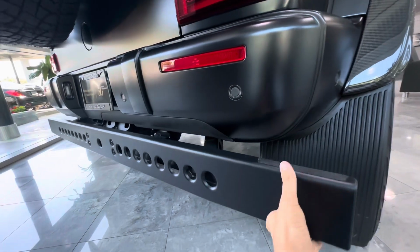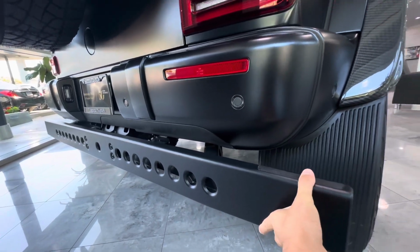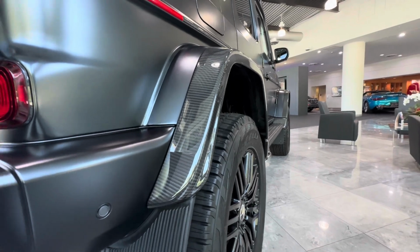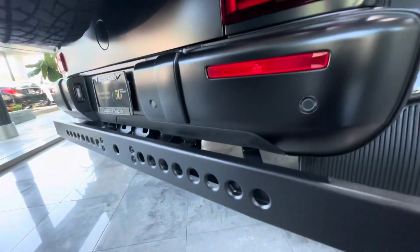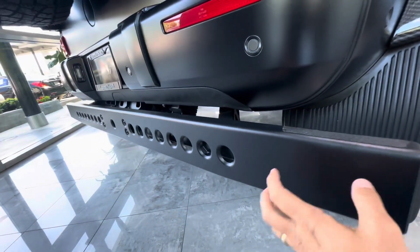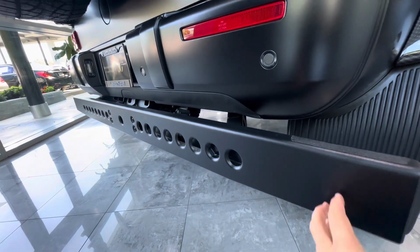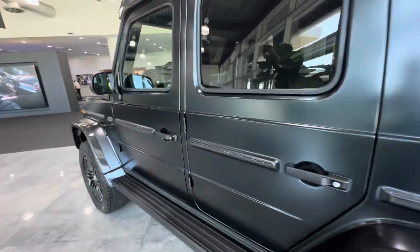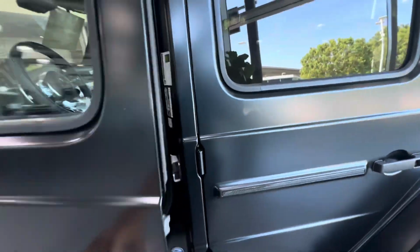That's in addition to the rear bumper. Again, because of the regulations, just like the wheel flares, they had to add this additional bumper. It's metal. So it's truly a tank. So I think they had to make this car.